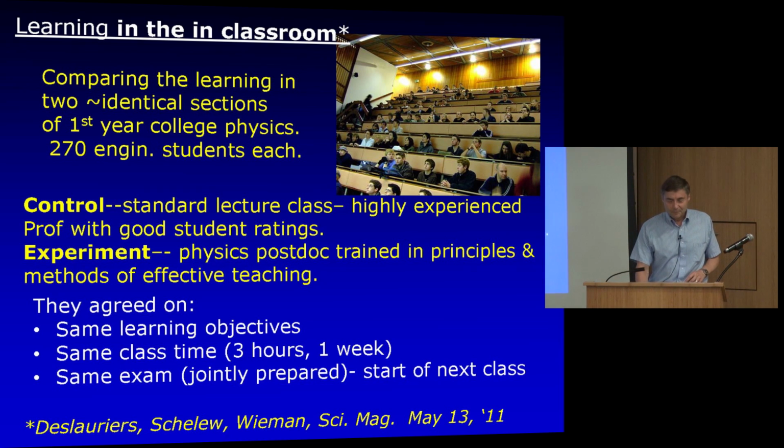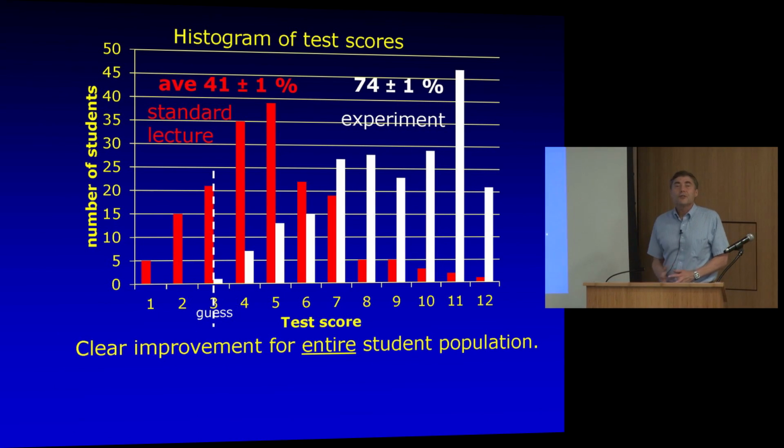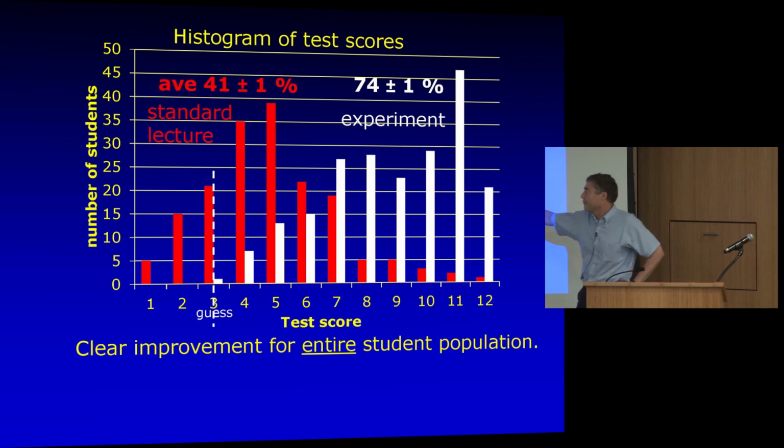So, here are the results of that. This gives the test score versus the number of students for each of these 2 sections. And I should say, on this particular exam, just random guessing would give you 3, and so you have to think about the amount of learning that students achieved as how far they are above 3.